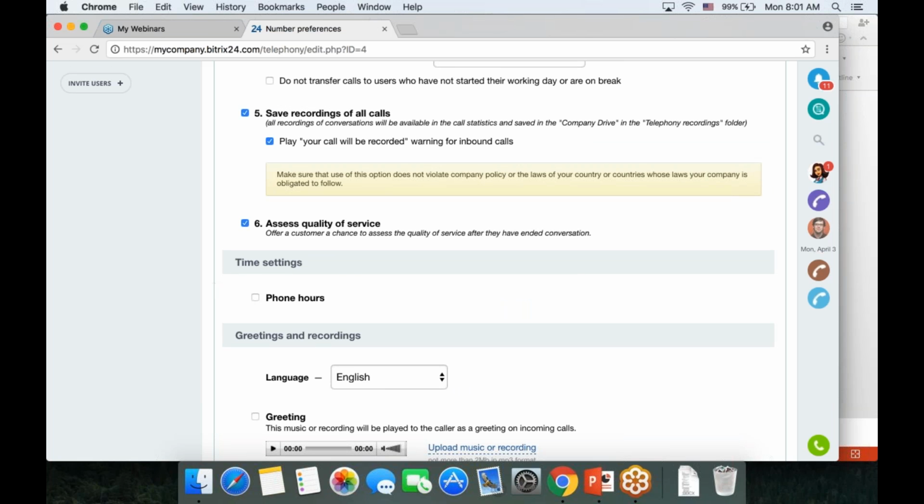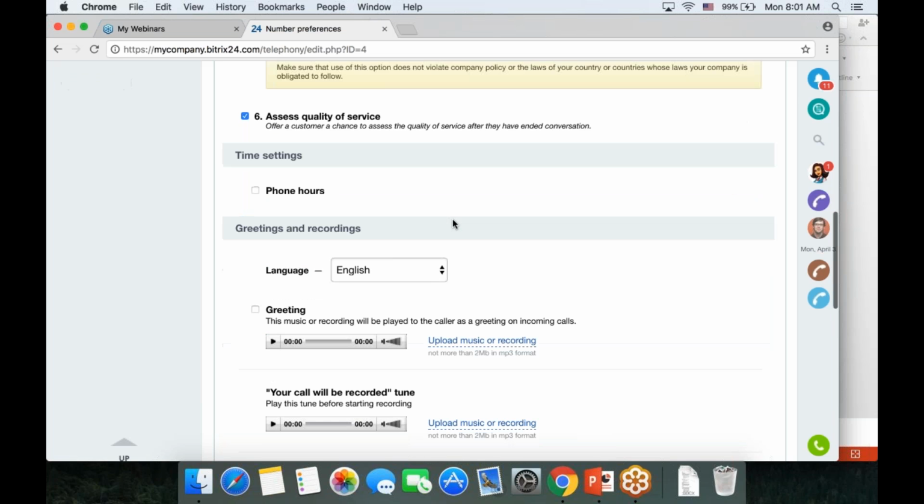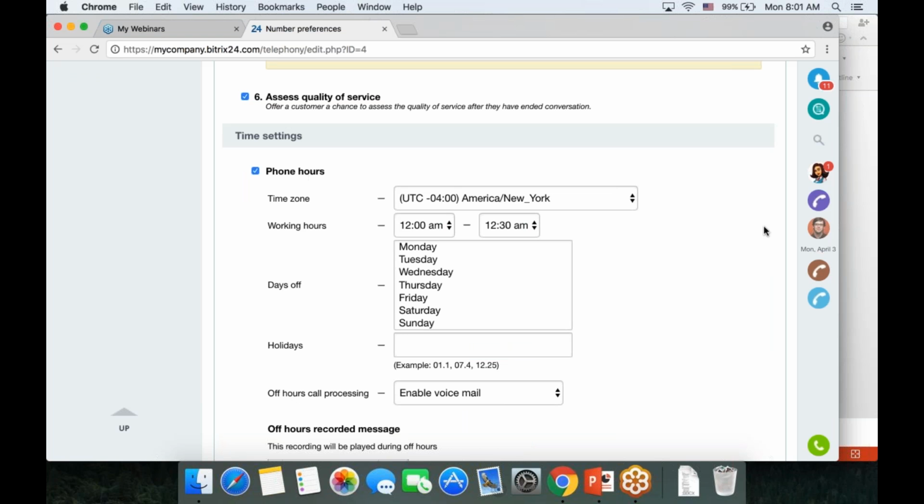And the reason why you need the quality assessment option is because this system will automatically show you which agents work best, and if you have any agents who consistently get poor reviews.